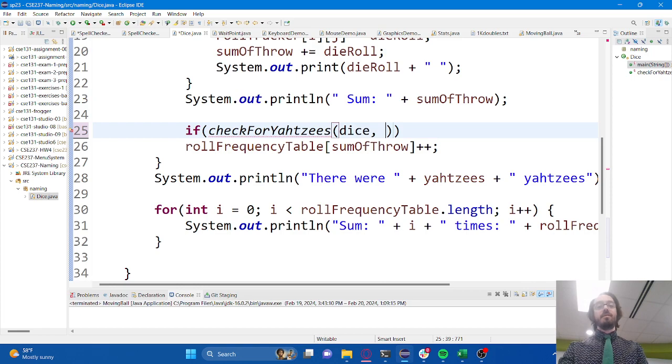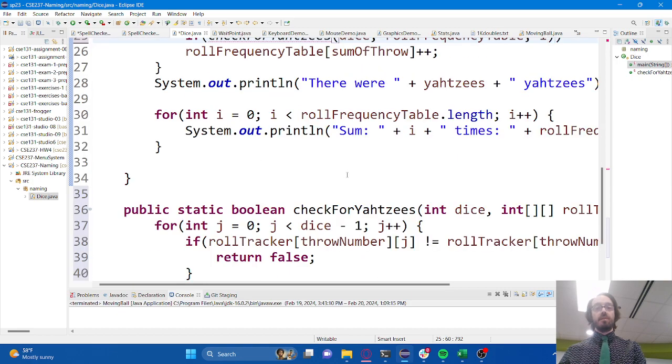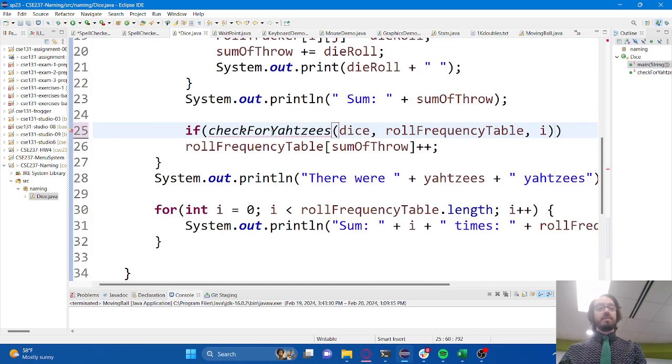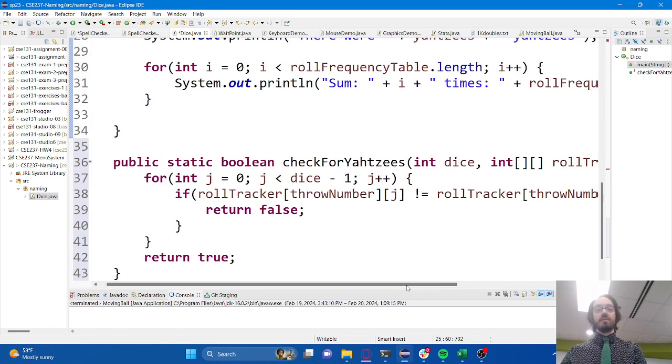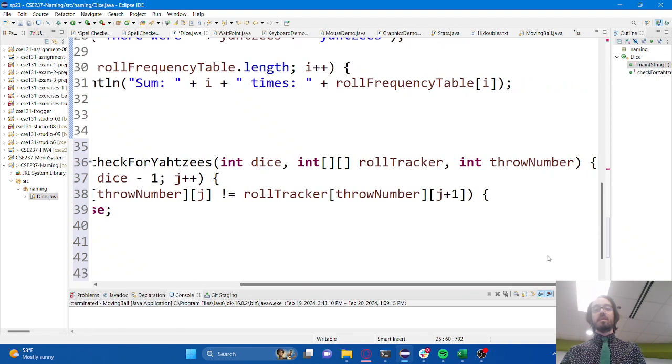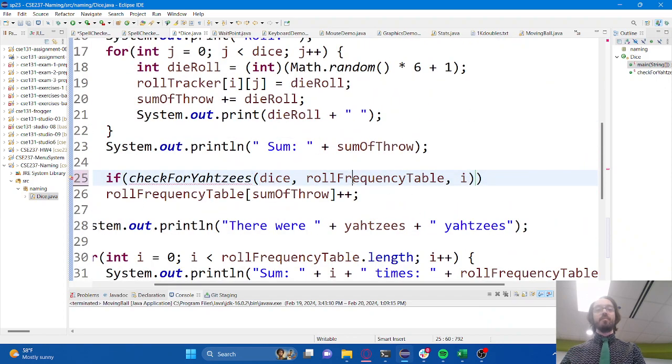Dice, roll frequency, table, i. What are you upset about? Oh, it's roll tracker. Sorry, I plugged in the wrong array. There we go.